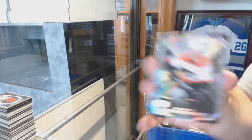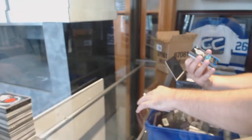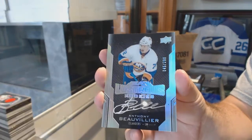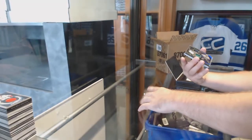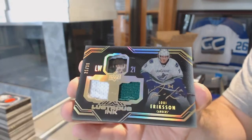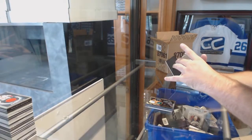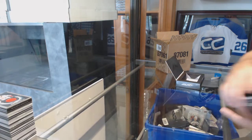We've got a $2.99 Gosses spare base. Anthony Beauvillier to 299 Lustrous Rookies. We've got number to 99 Lustrous Ink. Dual jersey auto of Louis Erickson. Louis Erickson. Black hole jersey of Jamie Benn. And a Beauvillier black hole.